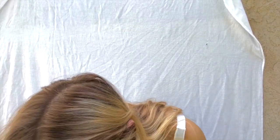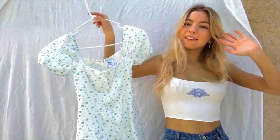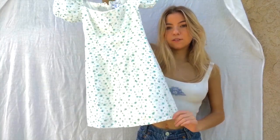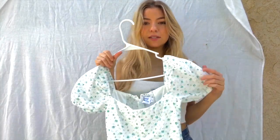Just stoked on it. Next is this little very cottagecore picnic vibe dress, which has been my chosen aesthetic recently, and I think it's so pretty. It's just this little white dress. It kind of flares out at the bottom with these little puff sleeves. I prefer to wear these off the shoulder, just on my body type. I think it's more flattering.